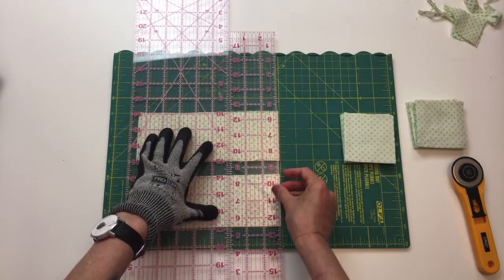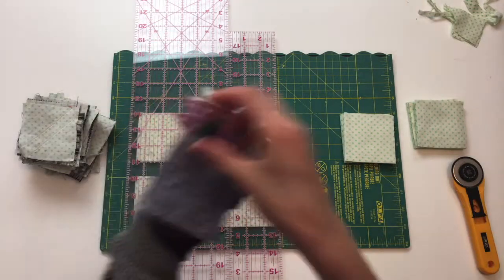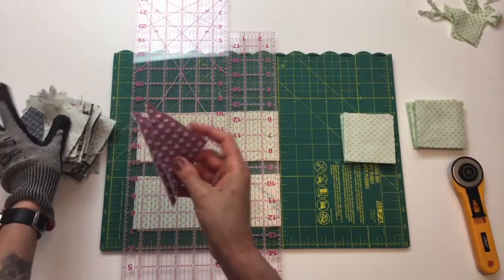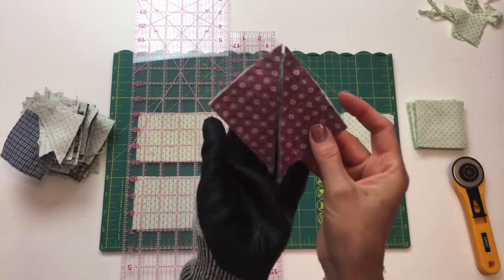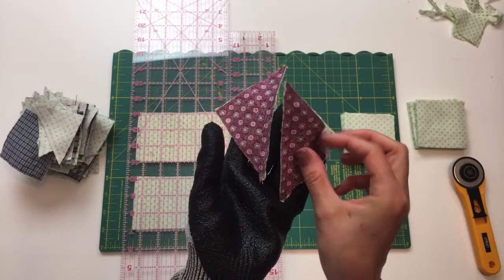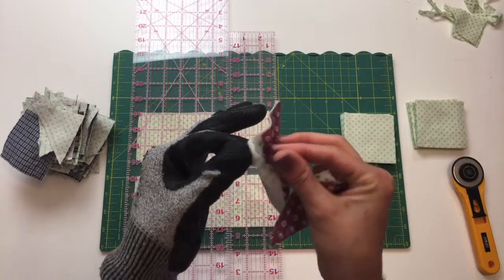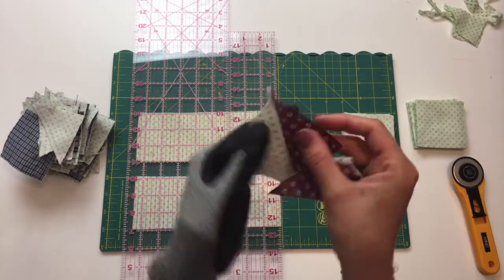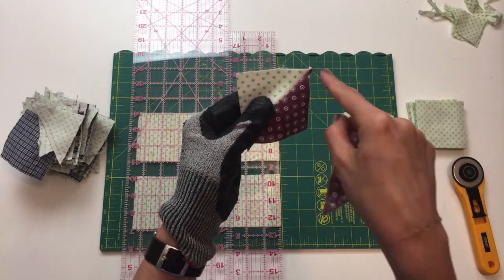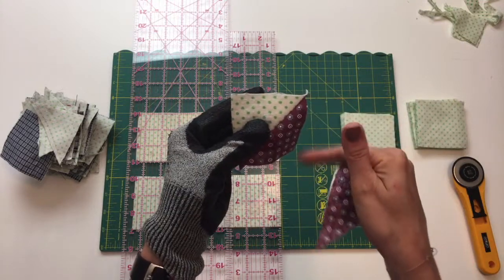Just because all of these are first going to have to get cut in half. So you cut in half on the diagonal, and that leaves you with two half square triangles, a half square triangle on this side, and another on this side. But you gotta press all these. So I would have to press all these open, and then I'm trimming them. I think I am trimming them to 2.5 inches. So they end up being 2.5 inches once they're done.